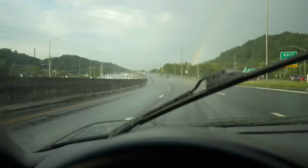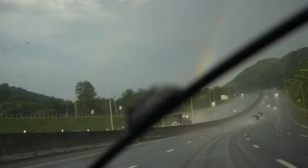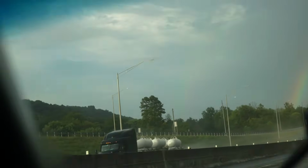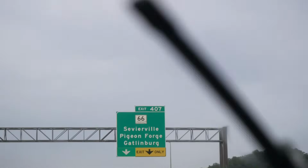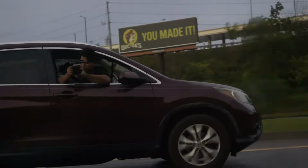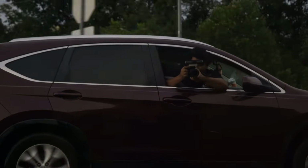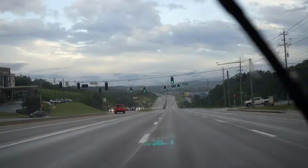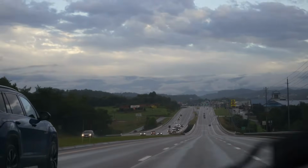Alright, I don't know if you can see it, but there is a double rainbow right now. That is crazy. There's one over there. I don't think it'll show up on camera. And then there's this one. Everyone's favorite sign. This guy's filming me. Oh yeah, there's the mountains. This is always a beautiful view coming into Pigeon Forge.